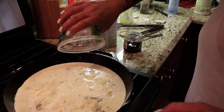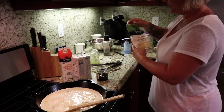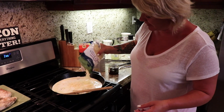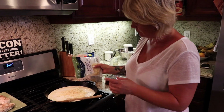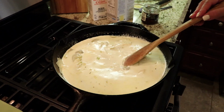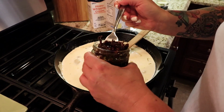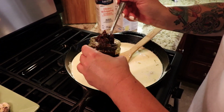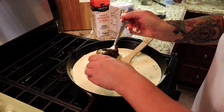What kind of cheese is that? This is the Parmesan Romano Asiago. We have more over here. This is gonna thicken that cream up and give it a little bit of bite. Because we're all about health tonight, apparently. Next up are some sun-dried tomatoes. I was really trying to use things that we had also, along with the stuff we got from the farmer's market. And you can't really go wrong with sun-dried tomatoes.